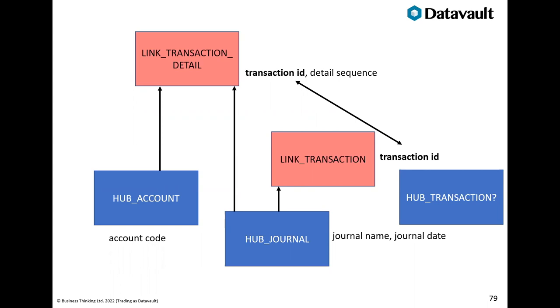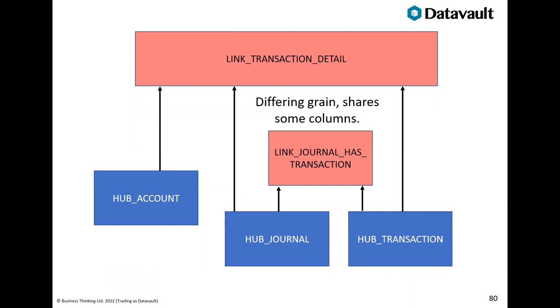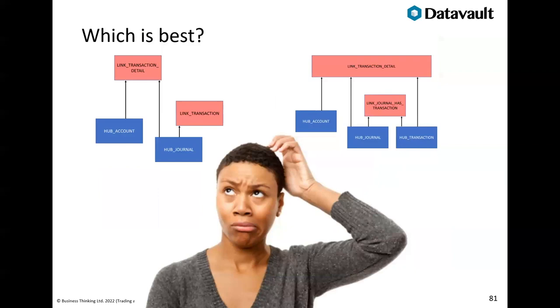Well, maybe we can model it this way. So we have a unit of work for a journal transaction and a unit of work for the postings that have happened there. We're modeling different grain. So the grain of the transaction detail involves more hubs than the journal entry itself. So that's a way of modeling that. And guess what? Which is best? Well, it depends. It's up to you.